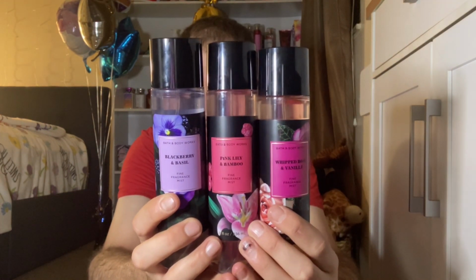This was the Blackberry and Basil, the Pink Lily and Bamboo, and the Whipped Rose and Vanilla. I believe these came out at like $8 or something, and then they went down to like $4, and then they went back up to $8. So really just check on the price changes, see what they are one week, see what they are the next week, and then decide which price point you are willing to pay for those.